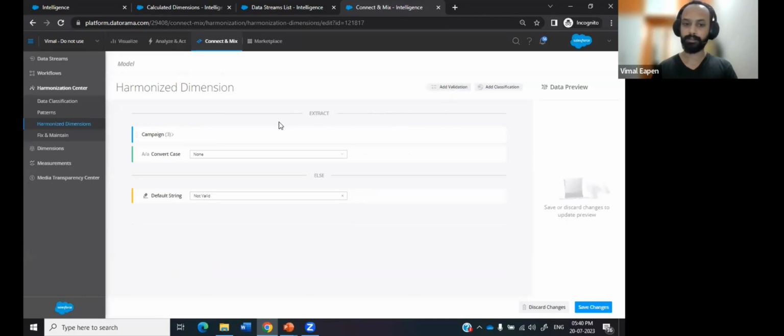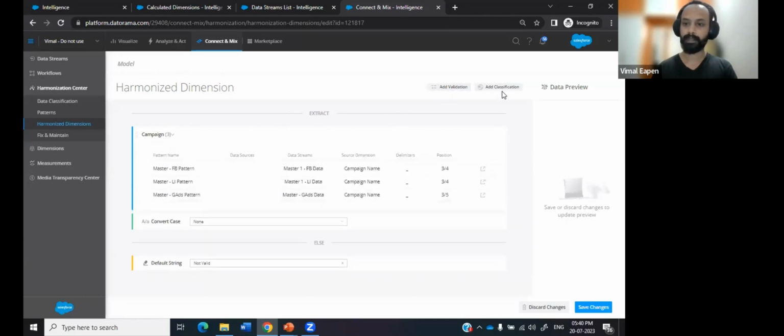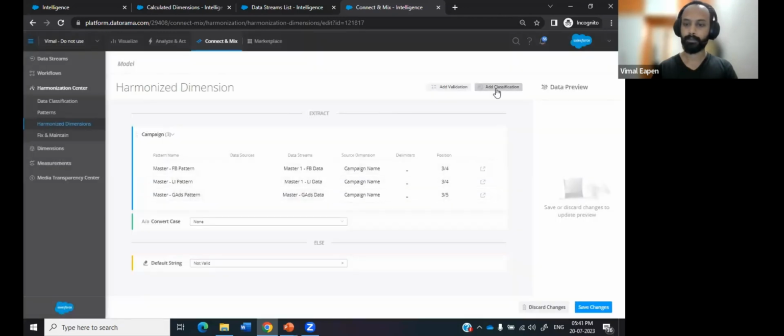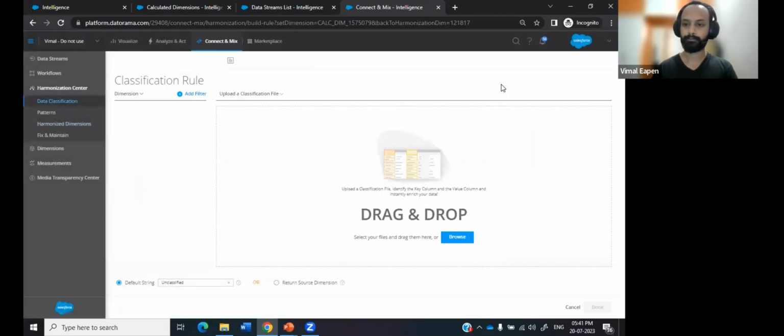All right, so let's first of all add a classification now. We can classify this data by simply clicking the Add Classification button, and that should take us to the classification screen. As you see, the left-hand navigation shifted to the data classification section.